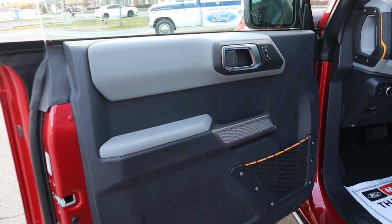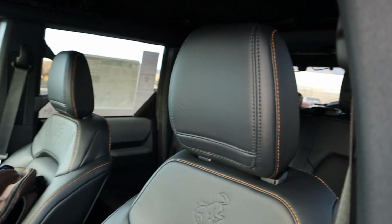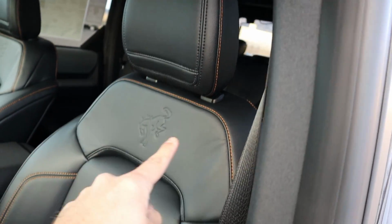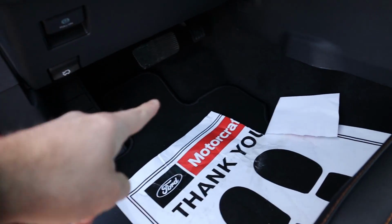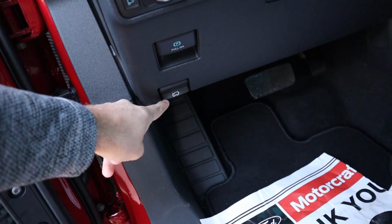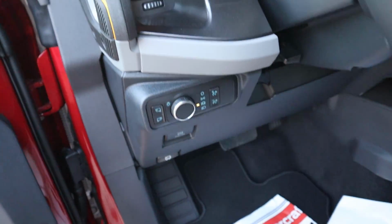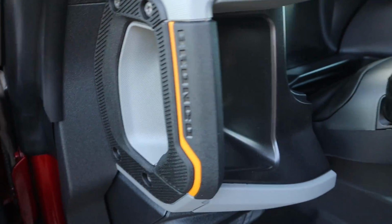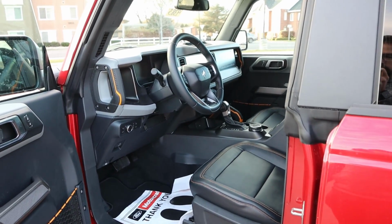Now here's the door panel at the front. Again, you've got the gray with the orange accenting, and then same thing here with the seats. You've got the black here with the orange accenting at the front. They are power adjustable. Got the pedals down below, and then notice here we've got the hood latch release. You've got the parking brake light controls just up above, and then you can see the orange accenting with the Bronco logo right there, and then on the vents, and then the grays all over the dash. And there's where I'm gonna look before we pop in.